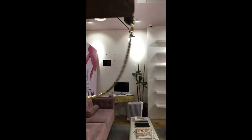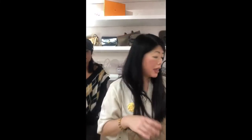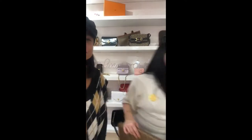And remember, it comes with a dust bag and card and serial sticker, which is amazing. And it's available right there. So if you tap on the icon, it will take you to cart if you're interested in this piece.